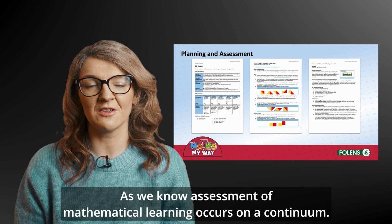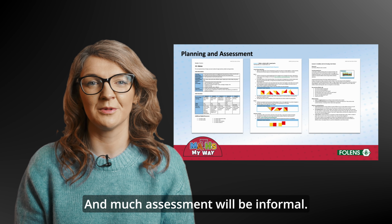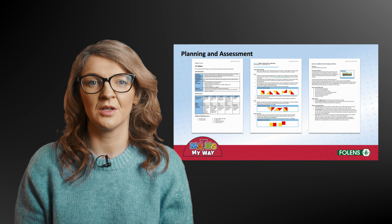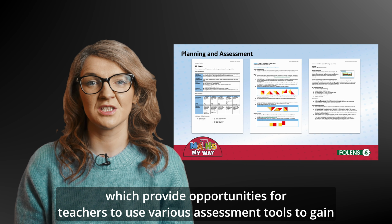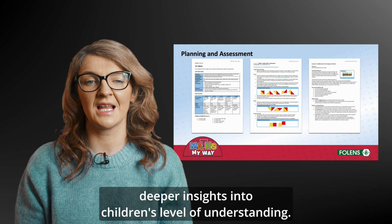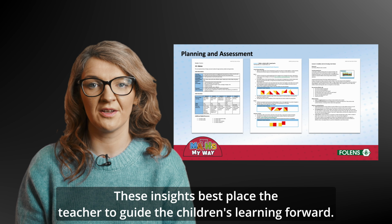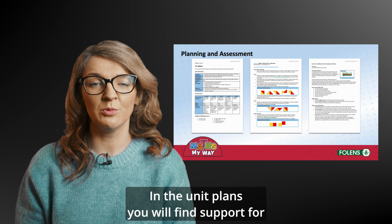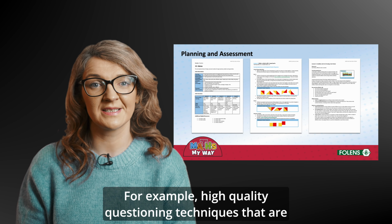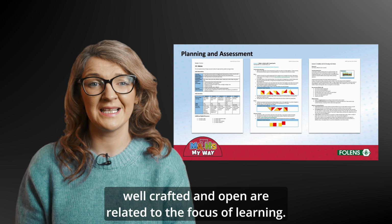As we know, assessment of mathematical learning occurs on a continuum, and much assessment will be informal. Maths My Way is designed to create rich mathematical moments in the classroom, which provide opportunities for teachers to use various assessment tools to gain deeper insights into children's level of understanding. These insights best place the teacher to guide the children's learning forward. In the unit plans, you will find support for using those rich mathematical moments for assessment, for example, high-quality questioning techniques that are well crafted, open and related to the focus of learning.